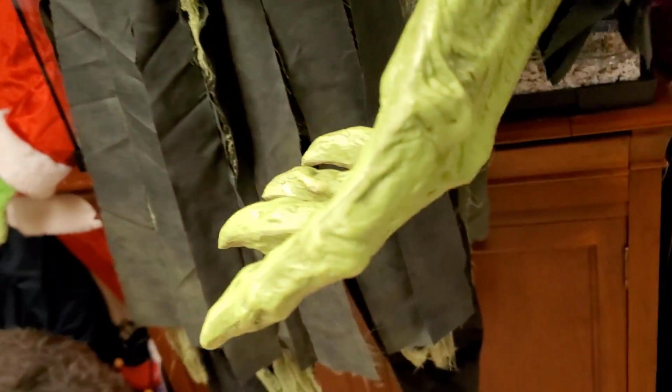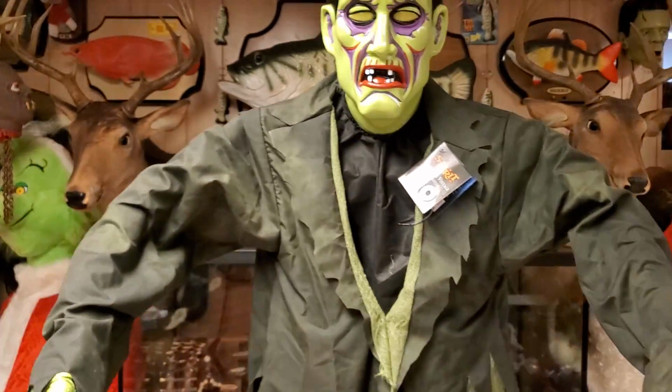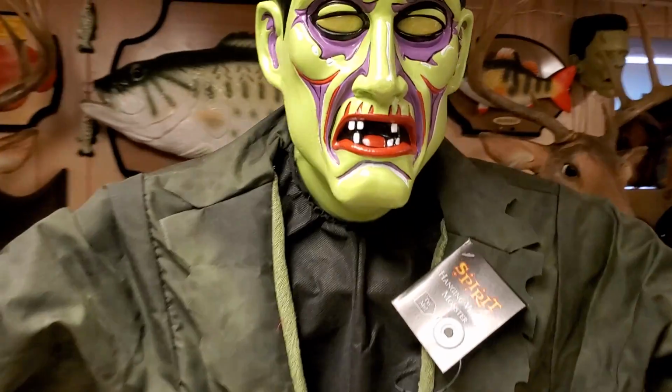The only thing that I don't really like is that they didn't really paint the fingernails at all. It's all just the regular green. So that's the only thing I would have liked. But besides that, there's really nothing that I have to complain about.